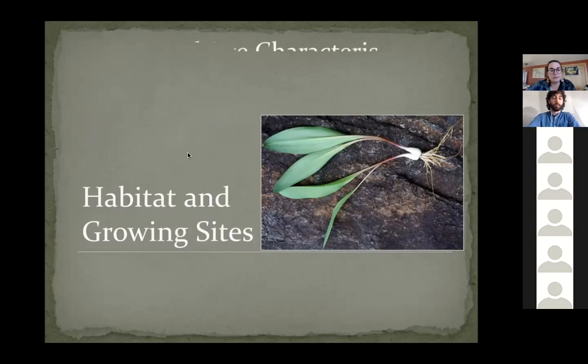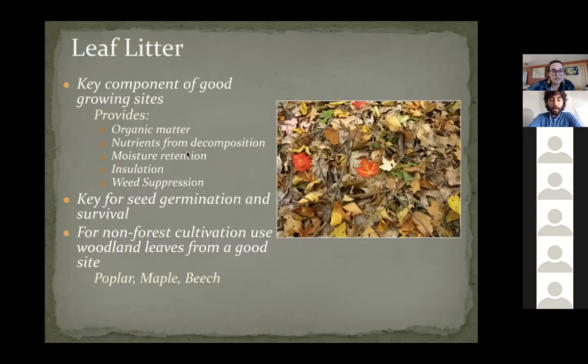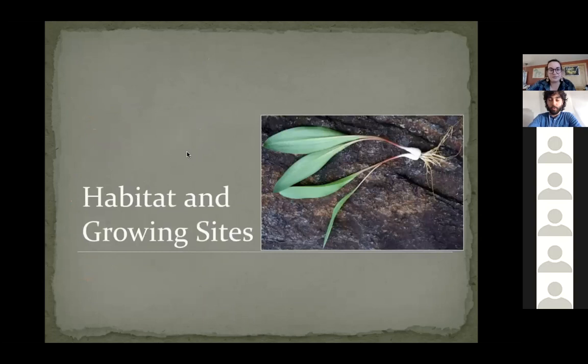All right, so we're going to touch a bit on ramp habitat and growing sites. Whether you're interested in doing some wild harvesting yourself, you want to see if you have ramps on your property, or you're interested in cultivating ramps, this is going to be the critical information you'll need for those activities.